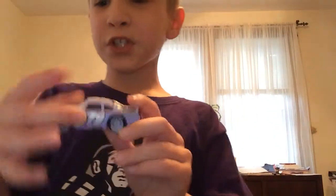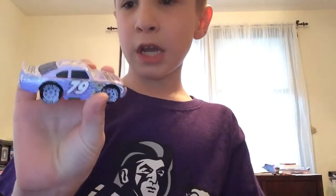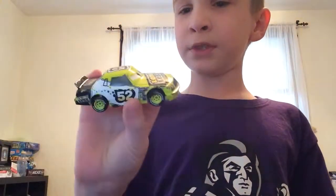Next up, we have number 79. Your back, side, front, top. He's from Cars 1. Then number 52. Front, side, top, back.